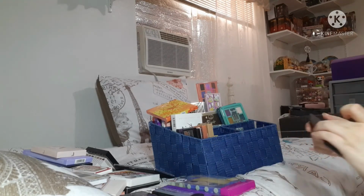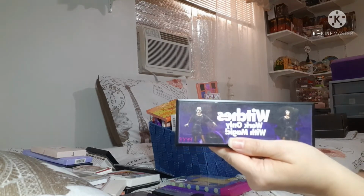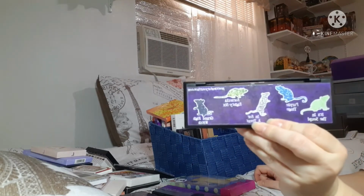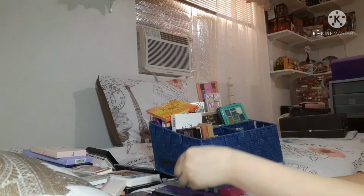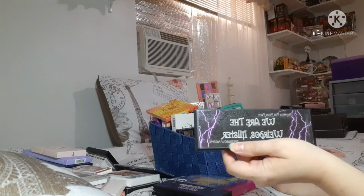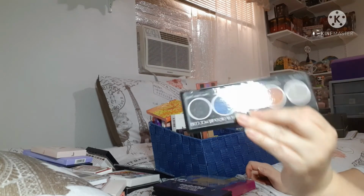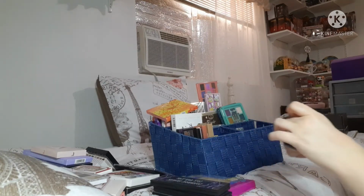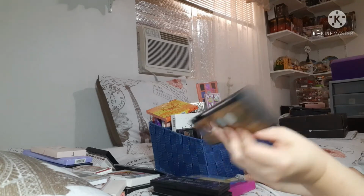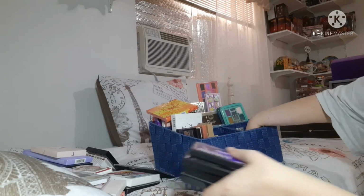This is Witches Work Only with Magic, based on The Witches, the original movie. Those are the colors there. We Are the Weirdos, Mister, based on The Craft. There's the colors there. And this one is Heart of Fantasia, based on Neverending Story. And here's the colors there. I'm keeping all of those.